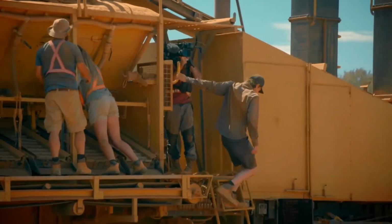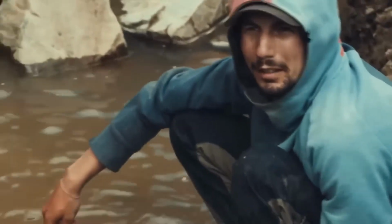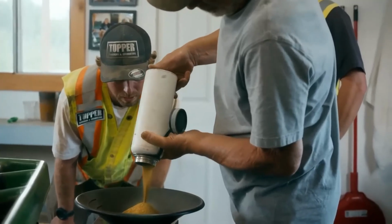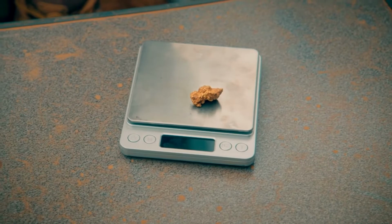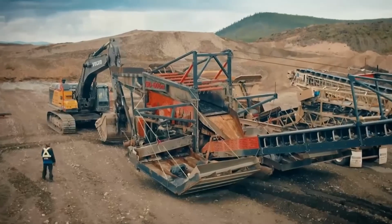But instead of quitting, they doubled down, risking everything for another shot. Their journey to becoming legendary miners wasn't easy. Just when they thought they were finally getting the hang of it, they lost their claim. But instead of licking their wounds, they hustled at Quartz Creek. They clawed out nearly 100 ounces of gold, proof that they weren't done yet.